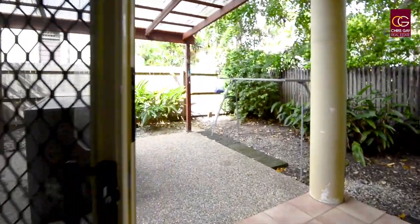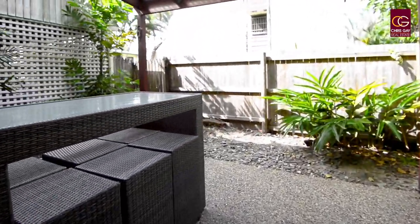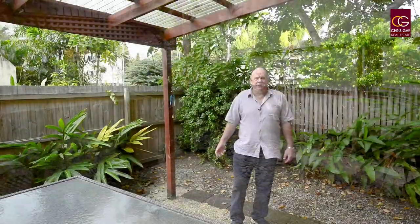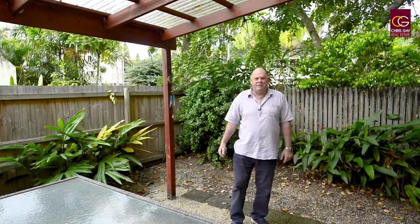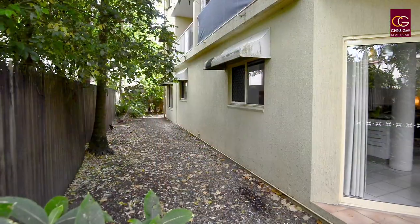It takes up the entire floor area and it's got so many pluses, it's unbelievable. Plus you can see it's got this butte patio area for summer and even winter entertaining because we live in the tropics.